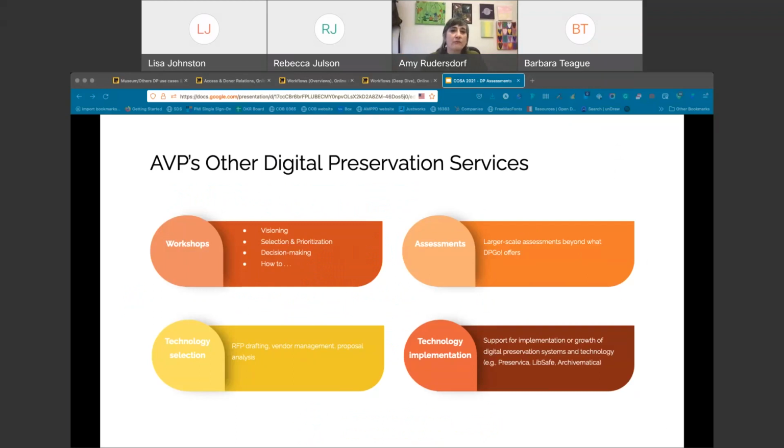So we can perform workshops for you. A lot of times you have a group and they just aren't on the same page about what to do next, or what the vision is, or how to make a decision around a certain issue, or just how to do something. And so we can really help put together workshops that help you with any of those kinds of decision-making issues.